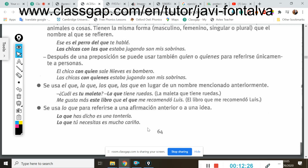We have another expression we use a lot, which is this lo que. Lo que basically means "what," used as a relative pronoun. So, for example, imagine you want to say, I don't know what she says. You would say, no sé lo que ella dice.